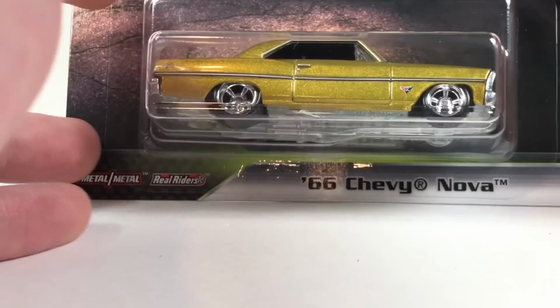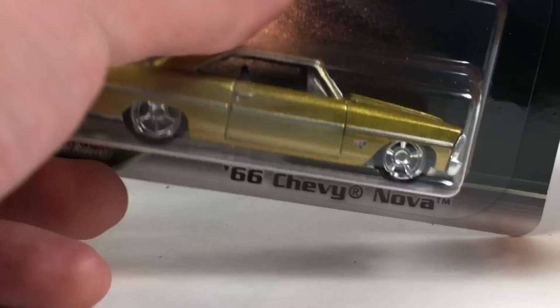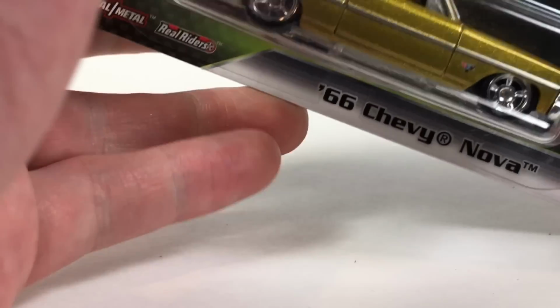The next one in the series is no slouch either. This is the '66 Chevy Nova from Fast 5. So there's your confirmation. Yes, these are part of the series, or they do list the Fast and the Furious movies that they're in on the back here.